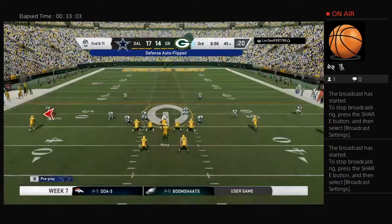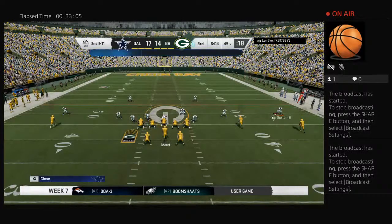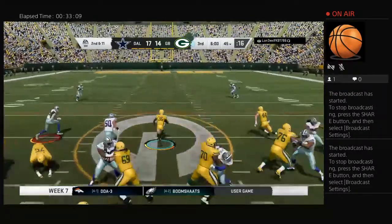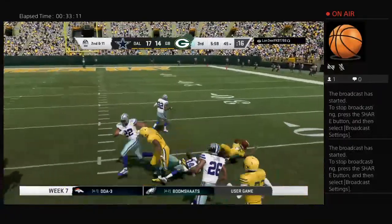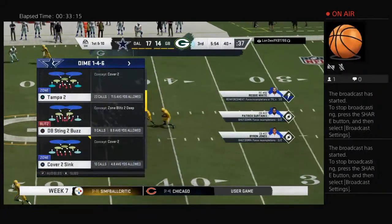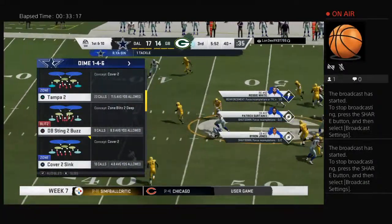After the loss to start out, here's 2nd and 11. Focus, defense, focus. They'll run it now out of the gun. And they'll work this down to the 40-yard line. Tackled there. Give him 15 there, and the Packers have a first.